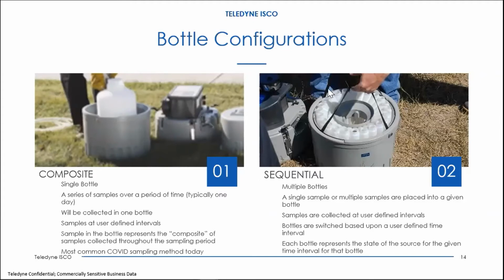The most common one we see is probably 24 bottles. It's usually 24 1,000 ml bottles. How that works is it takes the first sample and puts it in the first bottle. You can either fill the bottle halfway, or you can fill the bottle just a little bit.